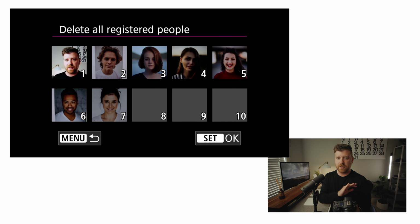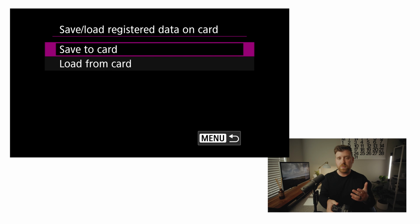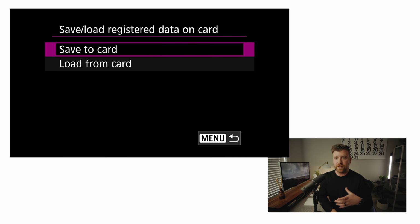Moving down through the menu options here, you can also delete all the registered people, which if you want to just clear it all out and delete everything, you can do that. But what's really cool is you can actually save and load registered data onto a memory card. So this would be really useful if you are shooting in multiple different situations, like say you shoot for different businesses and you have the CFO and the CEO and different people in the company where you want to register their face so the camera knows to track those people.